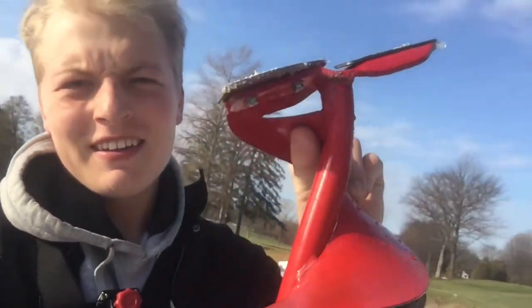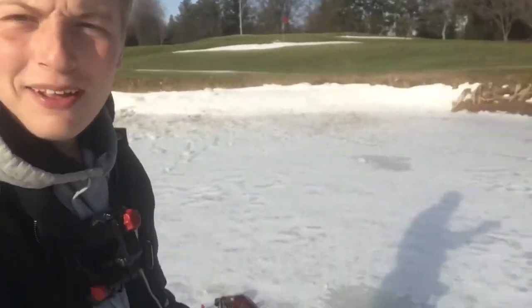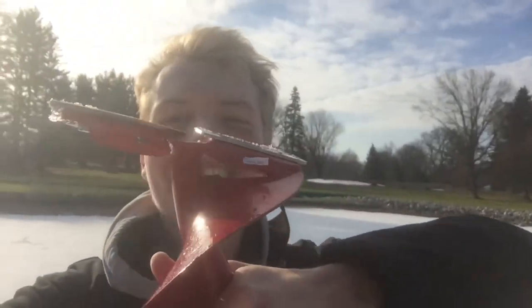But we got a problem. Let me just show you. Look at the auger. It bent. It got stuck in the hole, and I just could not get it out, and it just bent. So I had to drill a hole using that rock. And look at the size of my hole. If we're going to catch a largemouth out of there, it's not coming out. I don't know what I did, man, but look at the auger.